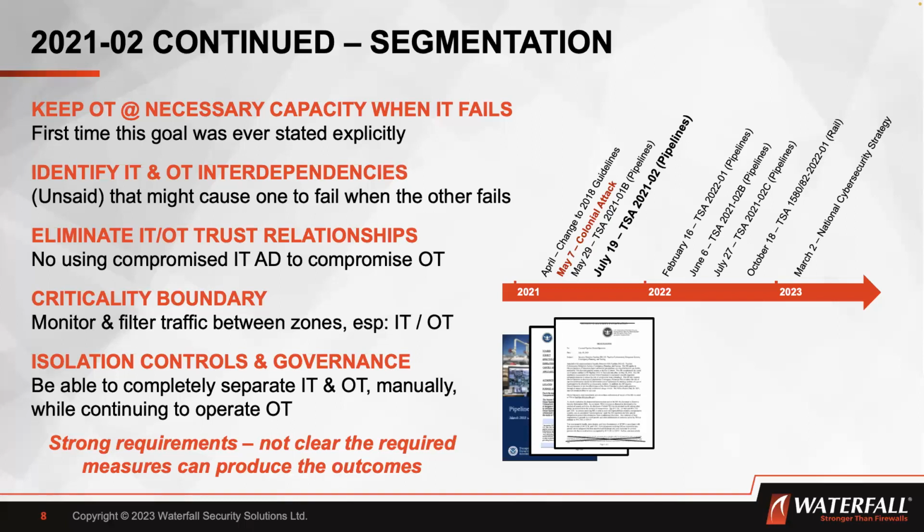You will keep providing necessary service to society, even when your IT network is compromised, which means you have to be able to separate your OT network from your IT network. This is in the directive, so that if the IT network is compromised, the compromise does not leak into the OT network. You must identify interdependencies. If your physical operation depends on systems in your IT network, then if your IT network is crippled, you have to shut down operations, don't you? That's not acceptable. When your IT network is crippled, you are expected to keep the OT system running at necessary capacity.